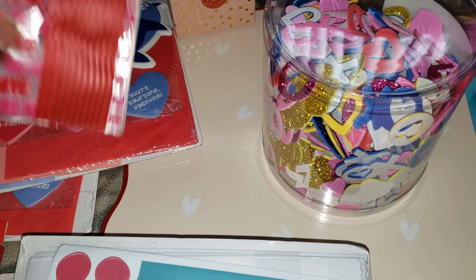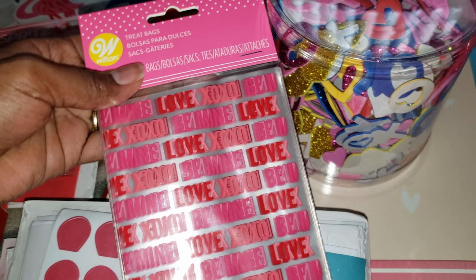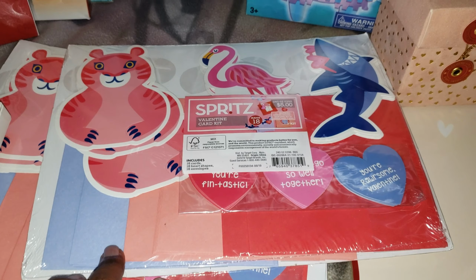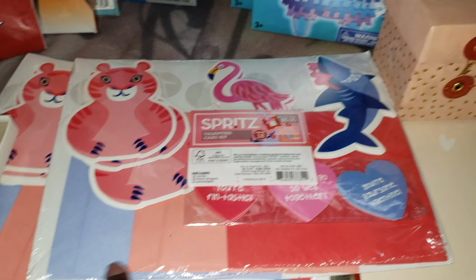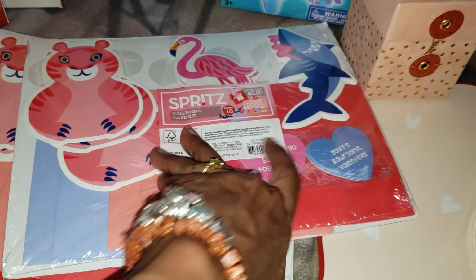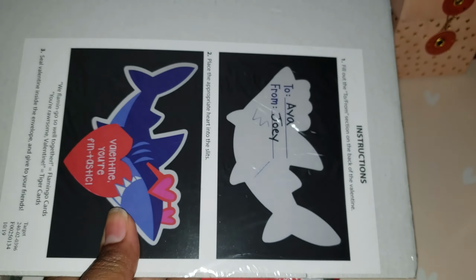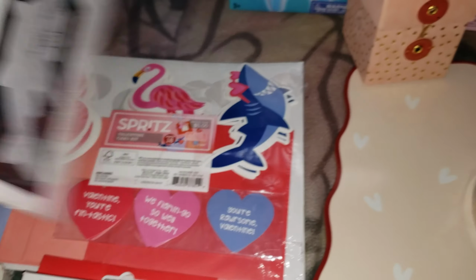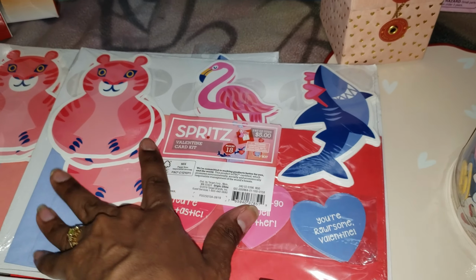Then these little bags that I planned for next year. There are 20 bags in there. These, it doesn't say the price. And then these right here were 50 cents. I believe their original price is $5. Yeah, there it is. So 50 cents. You can see what they are. These are cards that you can use for next year. So I grabbed two of those.